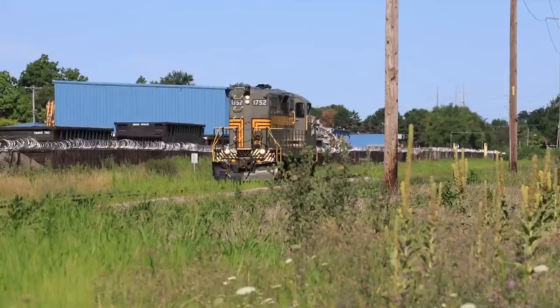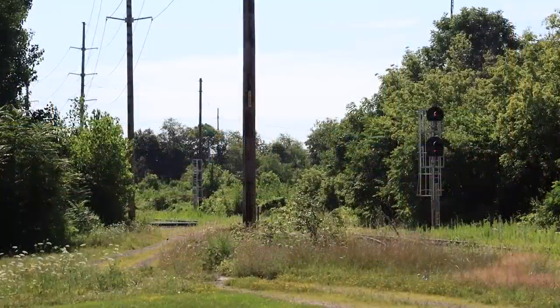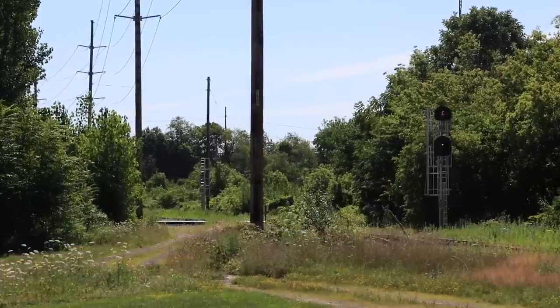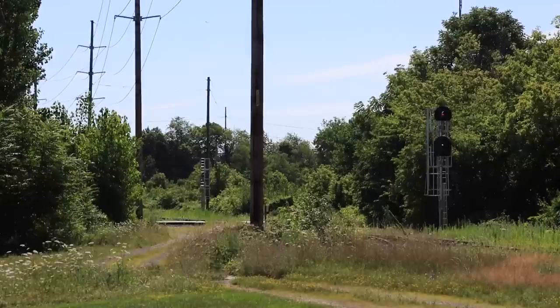Before leaving Adrian, the engine must first cross over Norfolk Southern trackage as it waits for the all clear at a red signal. Once NS maintenance of way crews clear their trackage, the old road is given an approach limited signal to cross over the diamond.